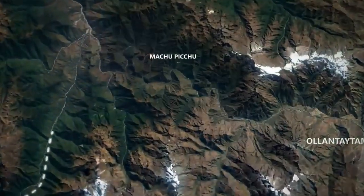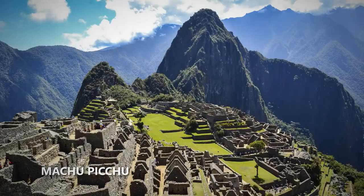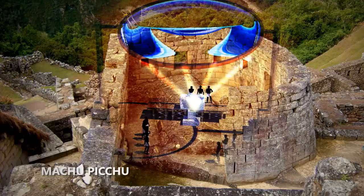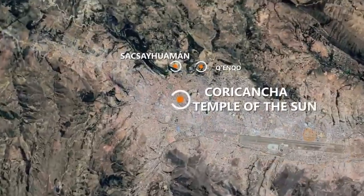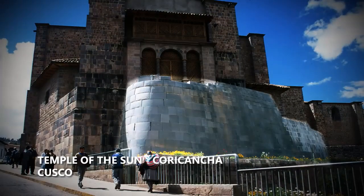The journey continues towards Machu Picchu. The Machu Picchu buildings fascinate everyone. The whole site was built in poured andesite and granite, melted into lava thanks to the solar lens. The Temple of the Sun, Korinkancha, a masterpiece, is also made of molten volcanic andesite stone. There too, a surprise awaits.